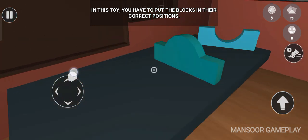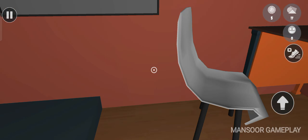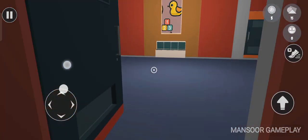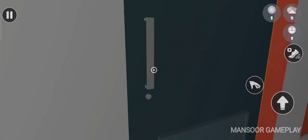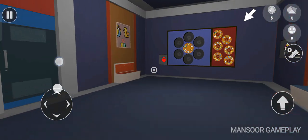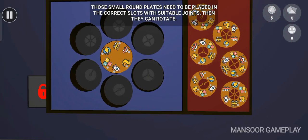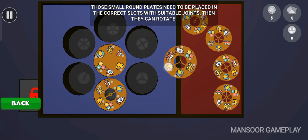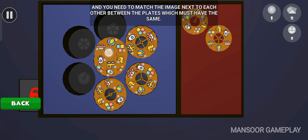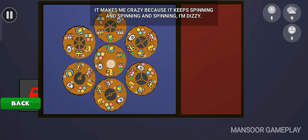Have to put the blocks in their correct positions. Those small round plates need to be placed in the correct slots with suitable joints. Then they can rotate, and you need to match the image next to each other between the plates, which must have the same. It makes me crazy because it keeps spinning and spinning and spinning. I'm dizzy.